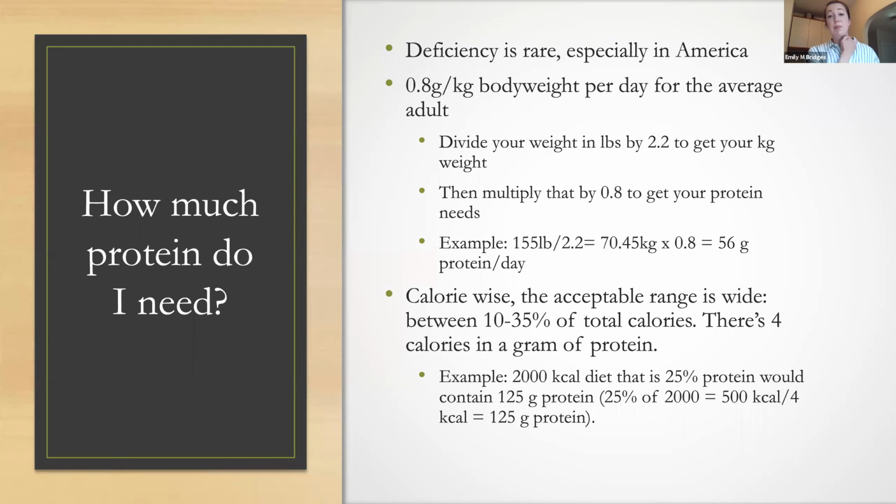In general, you want to consider the entire package of the protein that you're eating. You want to look at the fat and the sodium, because you can have something that's really high in protein and you think this is great for me, but maybe it's a burger and it's also full of saturated fat and other things that you don't really want in your diet on an everyday basis.